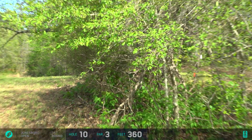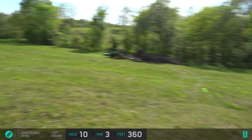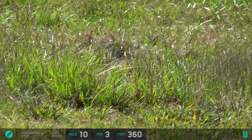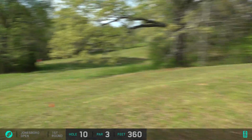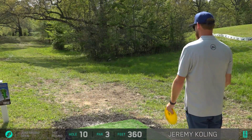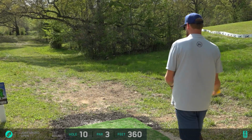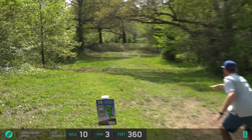Yeah, and Ricky, I don't know what he threw. He threw like a spaceship. That's the fastest thing I've ever seen in my life. He rips through that gap. Yeah, that disc was just flattened out and just didn't move. It just stayed straight. In all of my practice shots, not one of them went past this basket. Even though it's 360 feet, it's just a difficult distance.